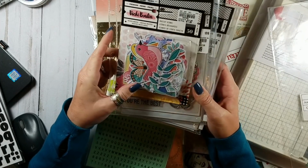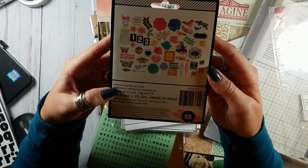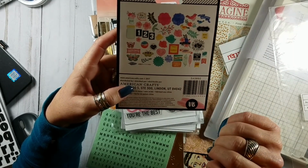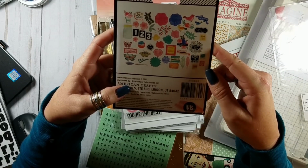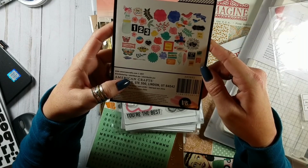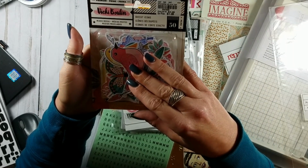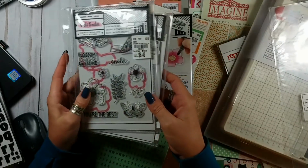There are 50 die cuts in this package, and that's what you get. Some of her typical shapes and icons or designs, whatever you want to say, in this package. But they've got flowers, feathers, birds, and the moths and butterflies. Pretty cute, and it was $2, so I thought I'd try a package.